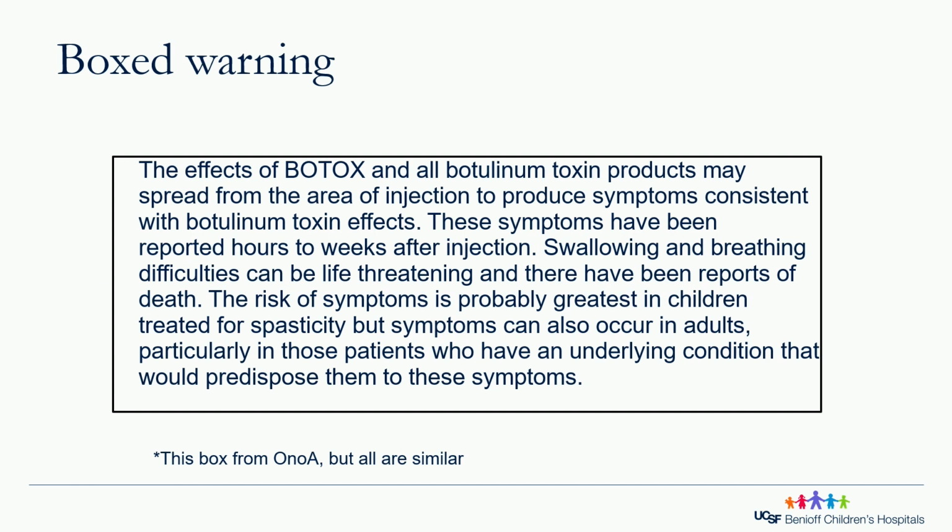The next couple slides are going to be about adverse effects, and we're going to get the serious things out of the way first with the black box warning that is on all botulinum toxin products. This one specific is to onabotulinum toxin A. They're all very similar. It warns that there may be spread of effect from the area of injection to produce symptoms consistent with botulism or toxin effects anywhere in the body.